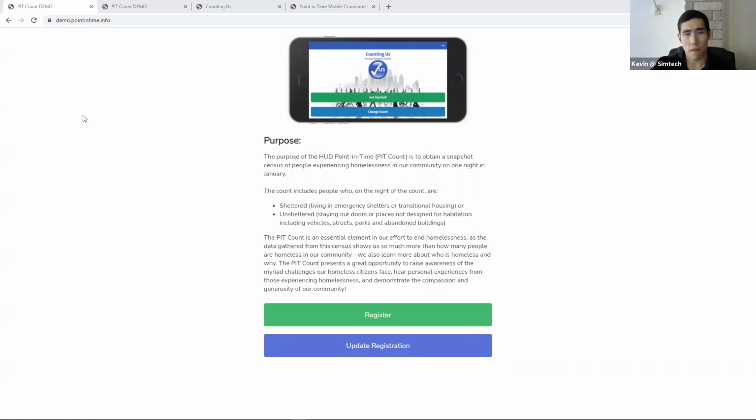Here's the landing page that we have for our demo purposes. You have your picture, and then some basic information about what the point in time count is. This is really your place to put whatever relevant information you need for your community. You can blast this out through emails, have this on your website, or what have you. Again, everything can be customized to what you need to say. I'm going to go ahead and go to register.